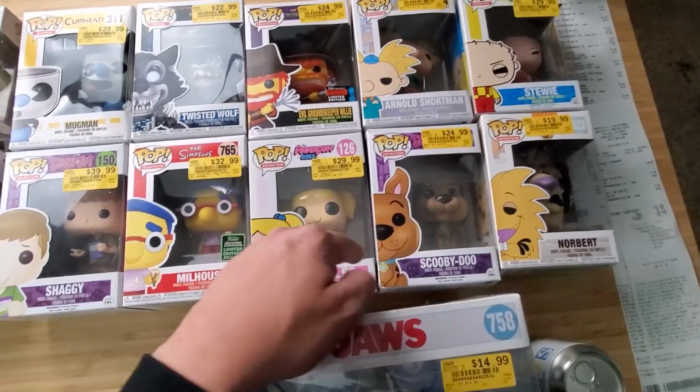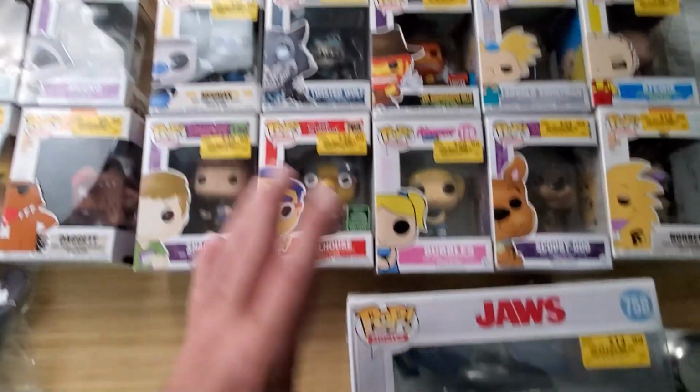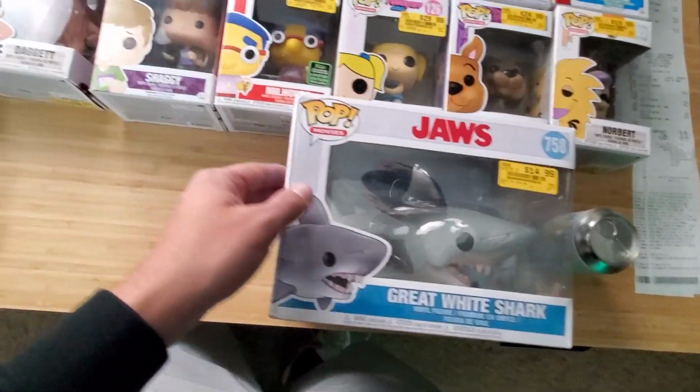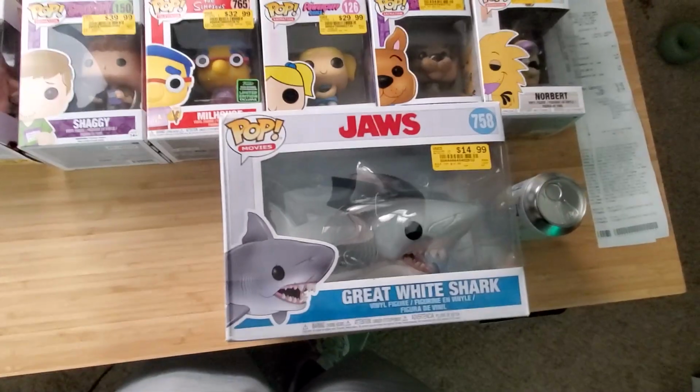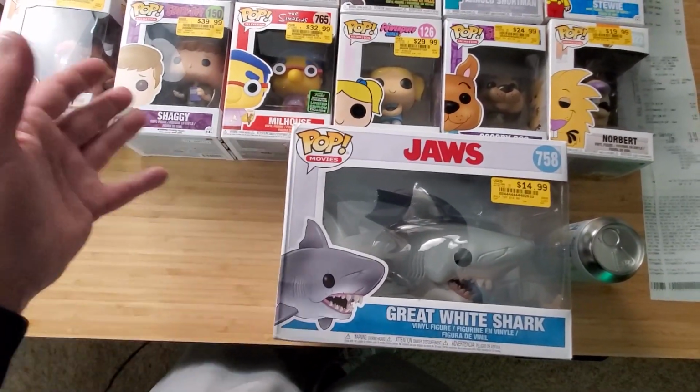Norbert, I'm keeping in my collection. Scooby was a great deal. Bubbles, Millhouse, Groundskeeper Willie. This one was a really good deal as well. The Great White Shark does have some box damage on the side, but I paid around $10 for it, and it goes anywhere between 30 to 40.